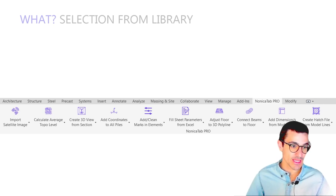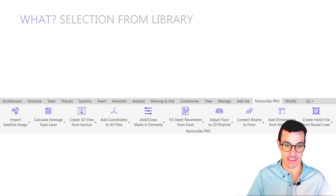So the first one on the left is import satellite image based on the coordinates of the Revit model. This brings a satellite image from Google Maps straight into the model and places it as background. Then we have calculate average topo level, also very helpful when you have a topo surface and you want to calculate the average level for starting, let's say, the ground floor.